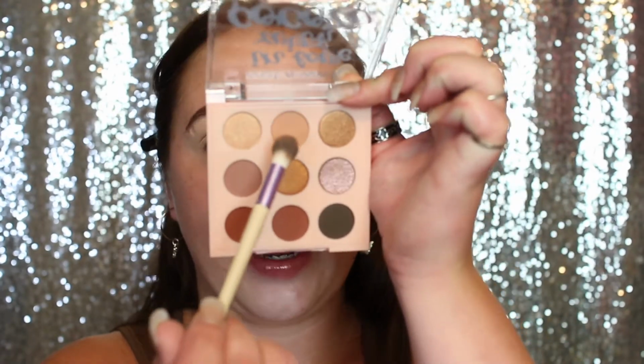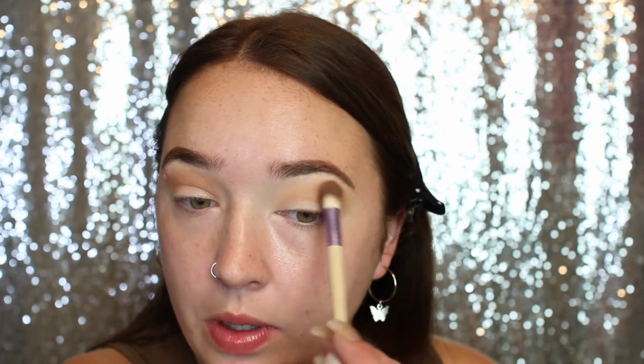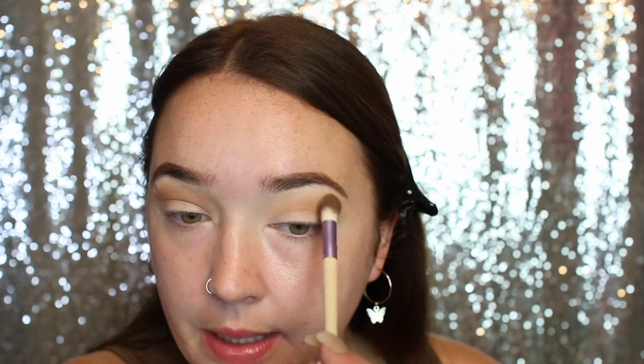So I'm first going to take a transitional shade, and I'm going to take this one right here. I'm just going to take a big fluffy brush by Equal Tools. I'm just going to lightly start blending this right up here above the crease. So first swipe pigment seems really good. You guys, this is a really, really nice transitional shade. So I do kind of want to keep this shade up higher because I do want to go in with a few more deeper shades.